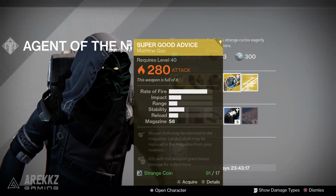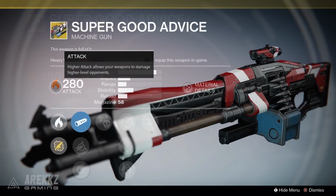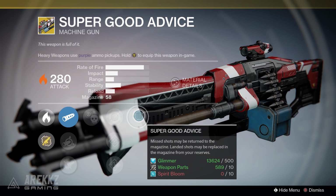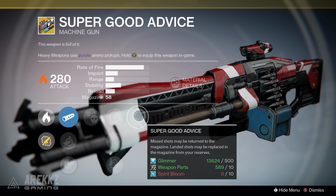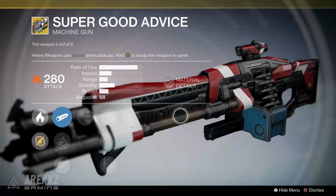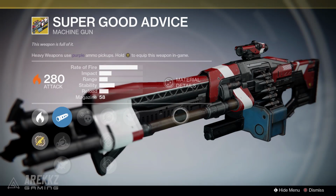So if we move over to the weapon, you have Super Good Advice. This is of course a heavy machine gun. It deals solo damage. You also have the perk crowd control, where kills with this weapon grant bonus damage for a short time, and you also have super good advice, where missed shots may be returned to the magazine and landed shots may be replaced in the magazine from your reserves. And all in all, while it's not exactly a bad machine gun, it's also not necessarily one of the greatest ones, and when you consider that there are other legendary options that don't require you give up your exotic slot, then I probably wouldn't choose this over some of the other options.